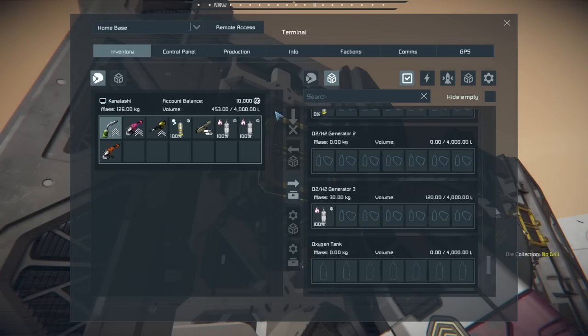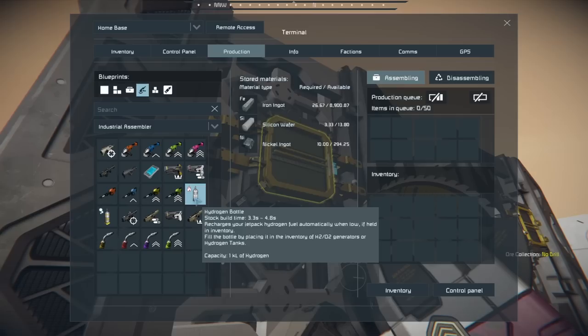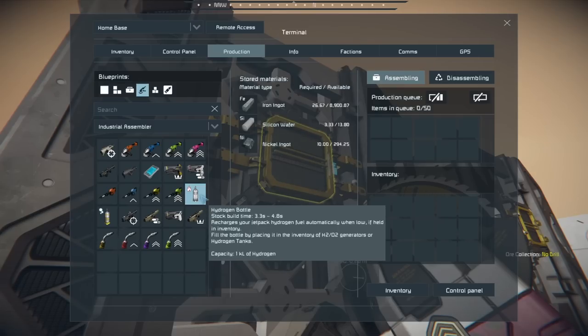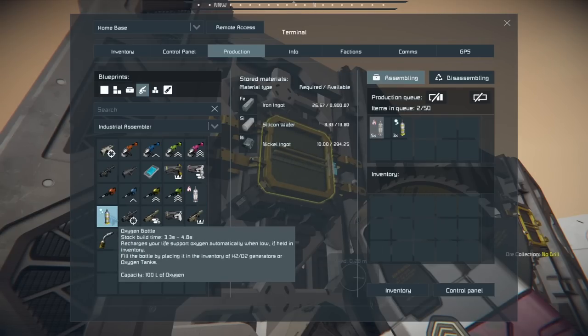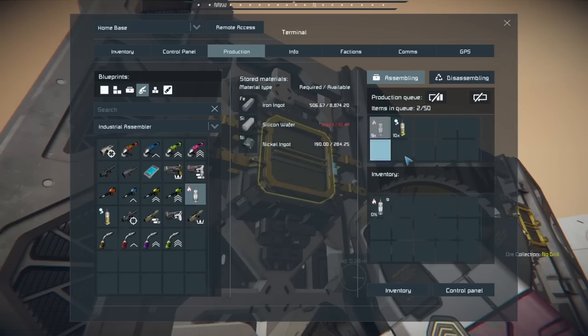Just get a gaming computer from the cargo container there. Let's see. Can I make some more bottles? I can. Let's make, like, it's just a bunch of spare bottles.